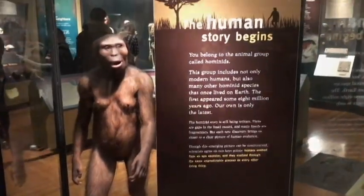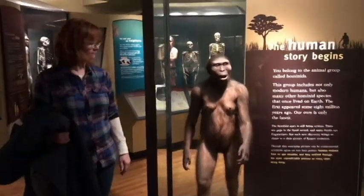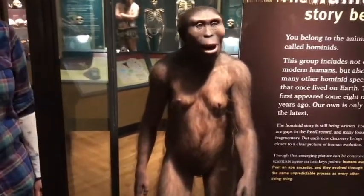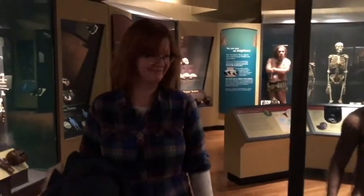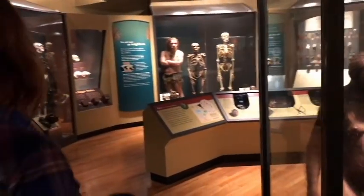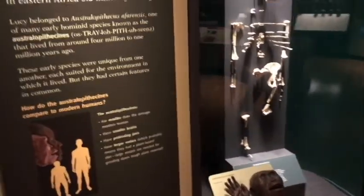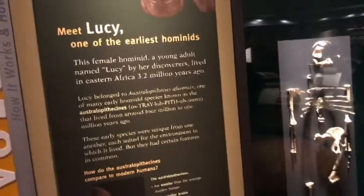But anyway, first we're going to start here with Lucy. And this is a reconstruction to scale. As you can see, Lucy was not very big. Sarah's about 5'10", and the replica is on a platform. And here is the skeleton of Lucy. I don't think this is the original skeleton. I think that's somewhere else.